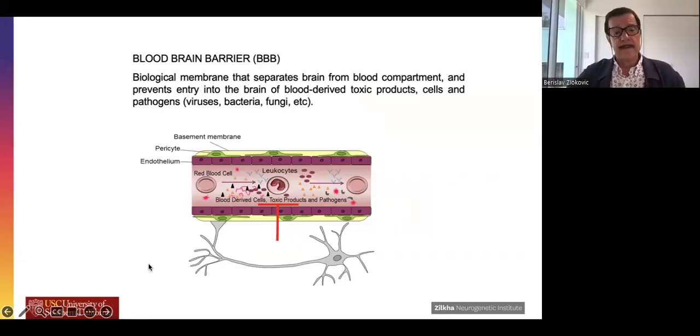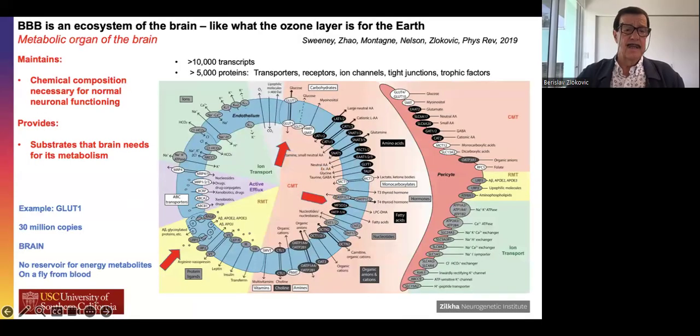There is this biological membrane that is called the blood-brain barrier, discovered almost 100 years ago, that separates the brain from the blood compartment and prevents entry into the brain of blood-derived toxic products, cells, and pathogens such as viruses, different bacteria, and fungi. But in addition to separating the brain from blood physically, the blood-brain barrier is a very active metabolic organ of the brain, what I like to call an ecosystem of the brain, like what the ozone layer is for the Earth. It maintains the chemical composition in the brain's internal milieu necessary for normal neuronal and synaptic functioning, provides all substrates that the brain needs for metabolism, and it provides about 10,000 transcripts in brain endothelial cells that are generated there, and about 5,000 proteins, which really shows an amazingly high transport activity.